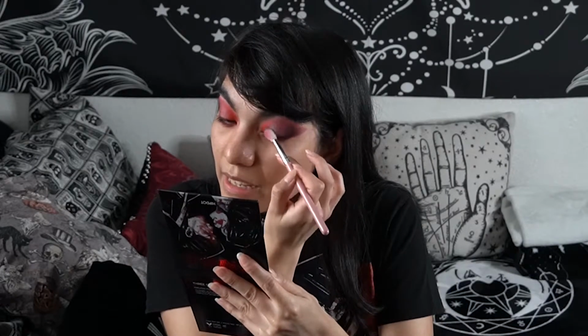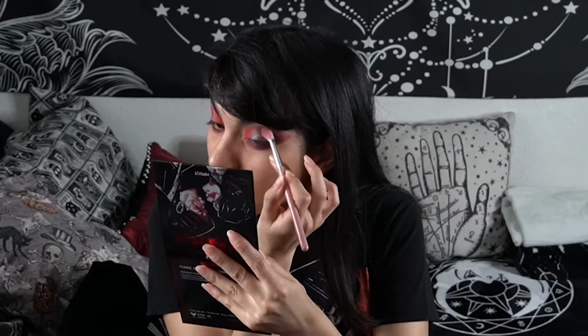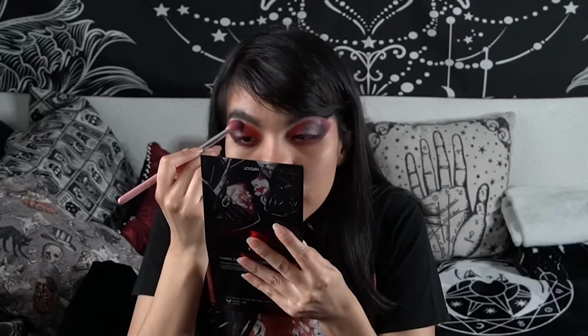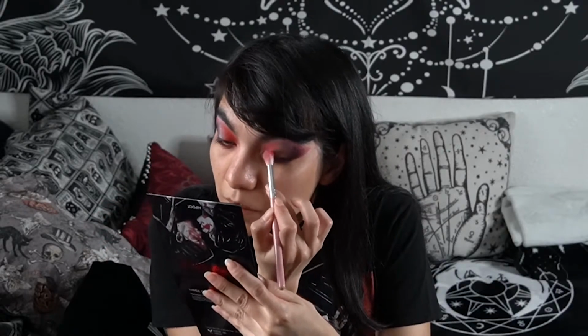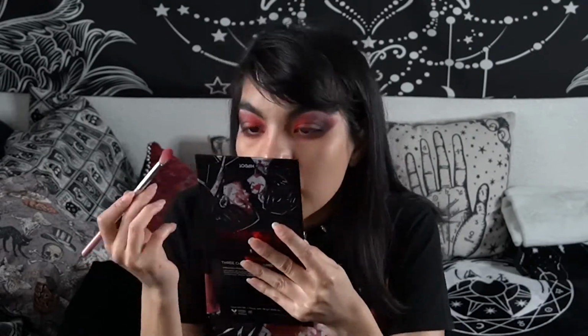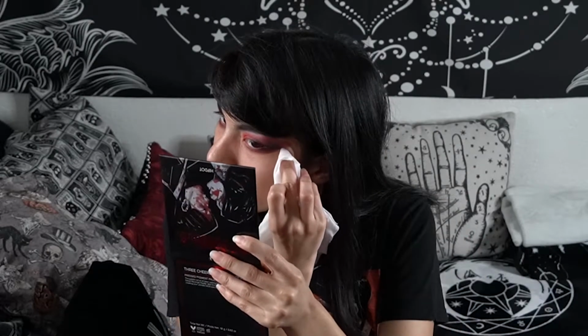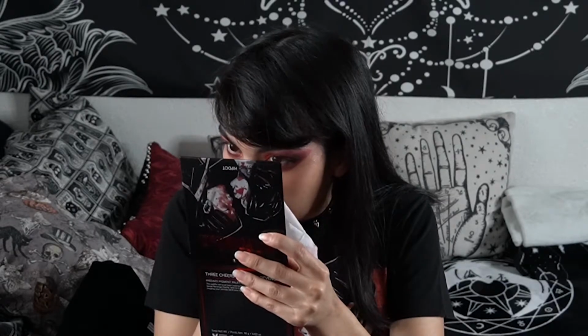I'm actually going to apply some with my brush. Also, Explosive Light is quite creamy as well. It's a very creamy shade. Okay, I think I like the look we got going on. A little splash of silver. Kind of messy, but not too messy. So let's just clean up these little areas here.